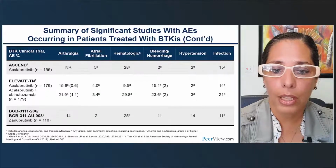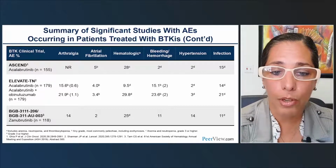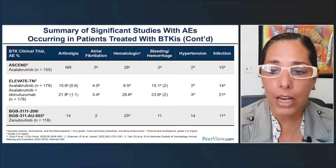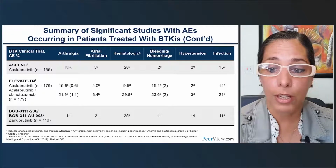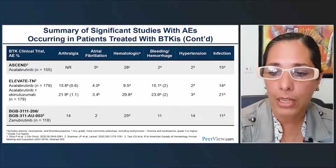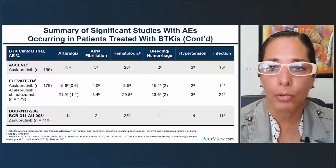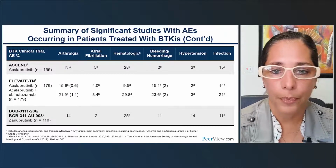And then subsequently, these are some of the trials with the second generation BTK inhibitors, acalabrutinib and zanubrutinib. And you can see on the whole, superscript D, so grade 3 or higher, just to call your attention, appears on the whole to be decreased. Again, these are non-comparative studies, but just to compare to ibrutinib, which was first to market.